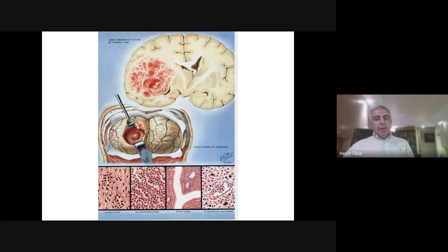In the bottom here, you see the cystic cerebellar pilocytic astrocytoma. I said before, it's the grade 1 tumor. That's a benign tumor. If you remove this mural nodule and the cyst, it cures. There is no need for any further treatment. Here you see some microscopic appearance of gliomas.